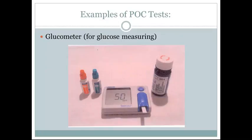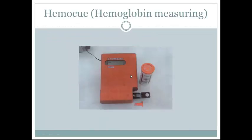Examples of some POC tests are the glucometer, and as you can see, we have our glucometer, the test strip here. This is the test strip bottle, which you will want to check the expiration dates, and then you have a positive and a negative control. And usually they have values in which they should be within range.